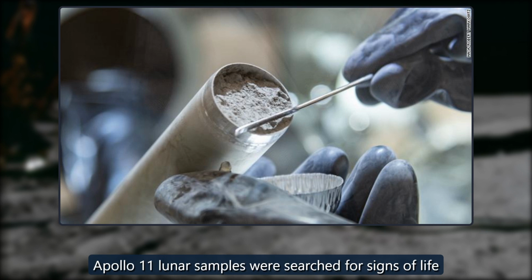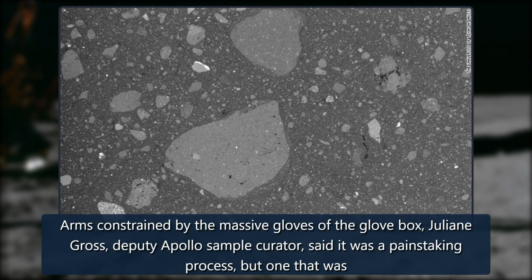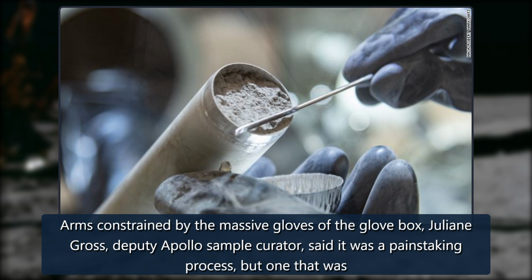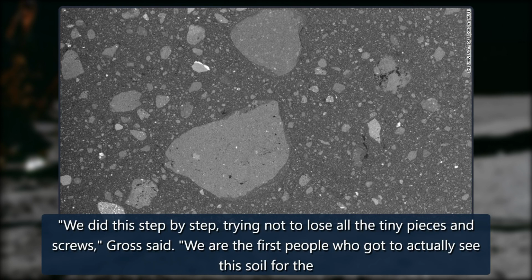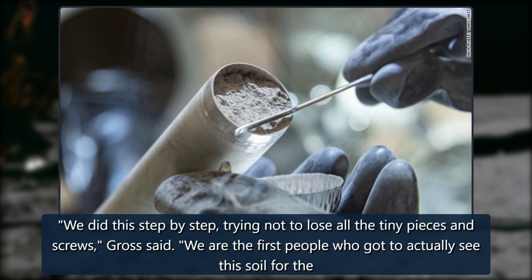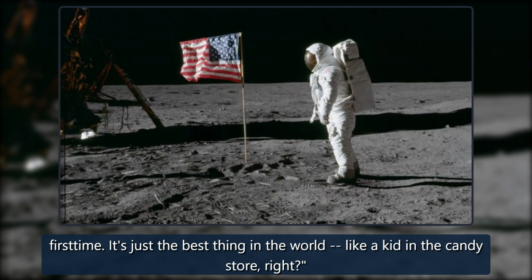Apollo 11 lunar samples were searched for signs of life. Arms constrained by the massive gloves of the glove box, Julianne Gross, Deputy Apollo Sample Curator, said it was a painstaking process, but one that was fully worth it. "We did this step by step, trying not to lose all the tiny pieces and screws," Gross said. "We are the first people who got to actually see this soil for the first time. It's just the best thing in the world. Like a kid in the candy store, right?"